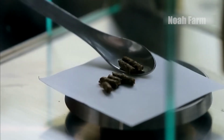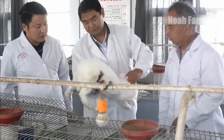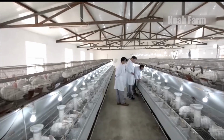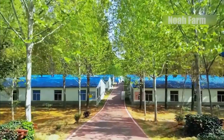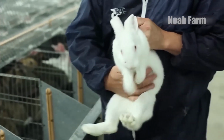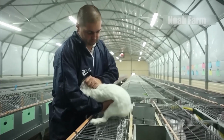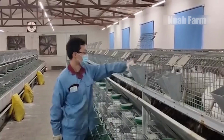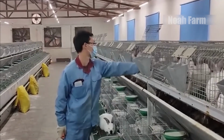By selecting and inspecting feed ingredients and conducting daily and periodic health checks on the rabbits, potential issues can be detected early and timely adjustments can be made. Regular inspections of feed and rabbit health help detect potential issues early and allow for timely adjustments.